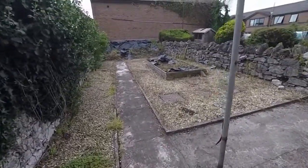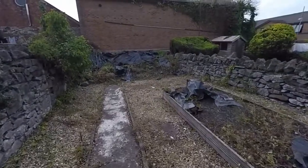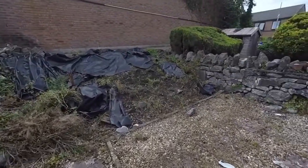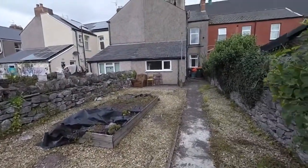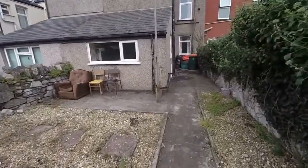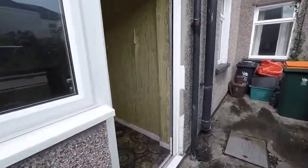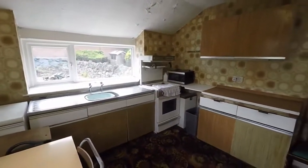So, flat enclosed garden area. Currently covered with a bit of decorative stone. This could be tidied up quite easily, but again, lots of potential to lay a lawn, plant some trees, and just peer back to the back of the property. And we make our way back inside now, and I'll show you upstairs. So go back through to the hallway here.